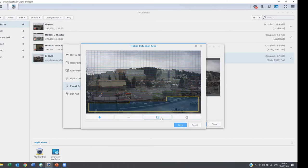But what you can do if you really want to monitor the whole area, you can do select all, and then you will select all. Or you can, hold on, add two different areas as well. We can do this area, looks like a storefront, and this driveway. So we can do that as well. And then once you're done selecting the area you want to detect, you just hit save.